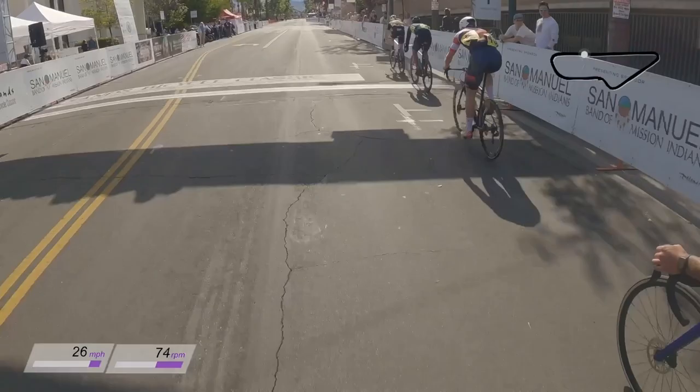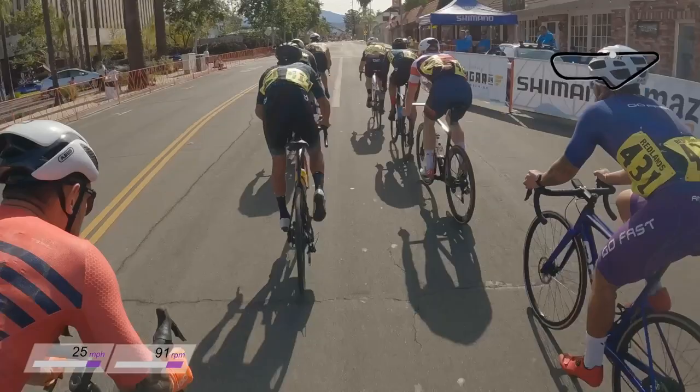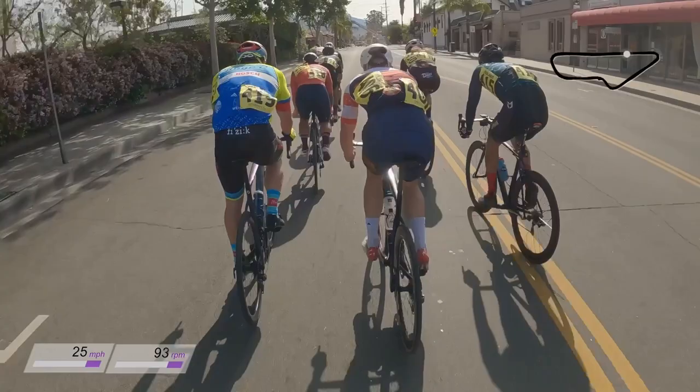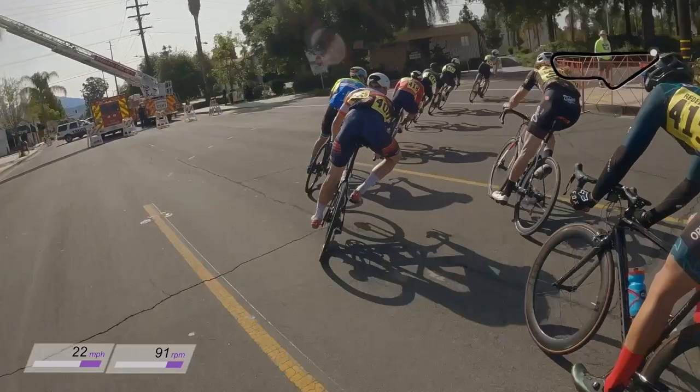Here's my teammate that was in the race, Isaiah. Unfortunately, he went down as well. So hopefully he heals up pretty good and doesn't get scared from racing. I think this is his first crash. I'm not too sure, but unfortunately I think my crash took two other guys out. And I think there was another crash later on, but I wasn't in the race anymore.